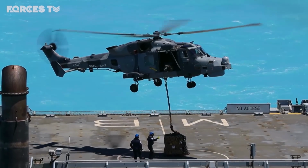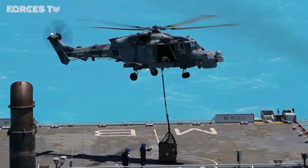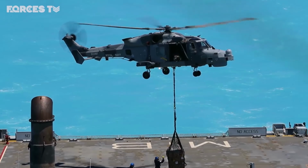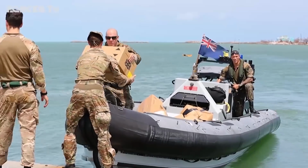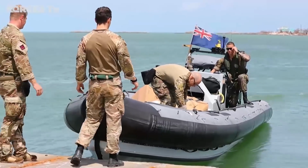Its crew hasn't stopped. Its Wildcat helicopter is delivering vital humanitarian aid, including water and shelter kits. Personnel are landing on the worst-hit islands and getting those supplies to isolated areas.